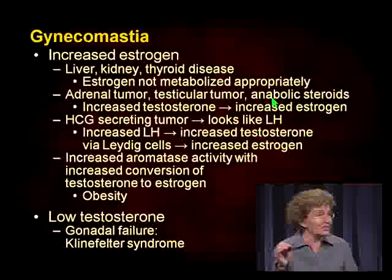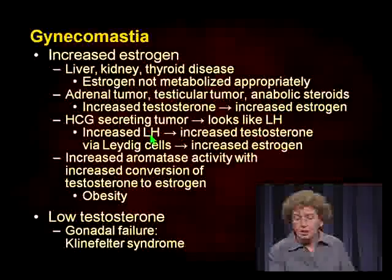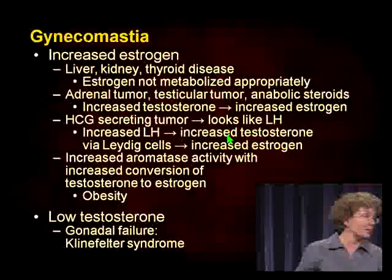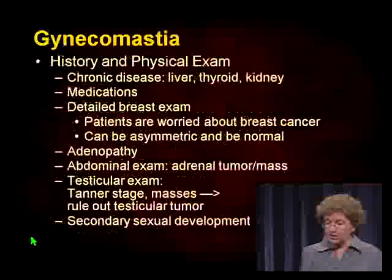So when your body sees all this HCG, it can go to the LH receptors and increase testosterone production from the Leydig cells, and then increase estrogen. So an HCG-secreting tumor could be presenting as gynecomastia, okay? Obesity, there's a lot more aromatase, so you get more estrogen made from the testosterone. Again, low testosterone is gonadal failure or Klinefelters.